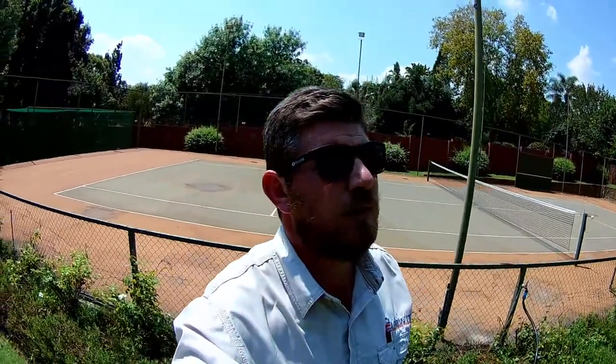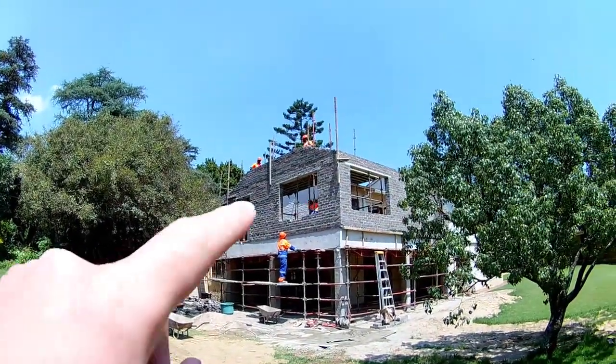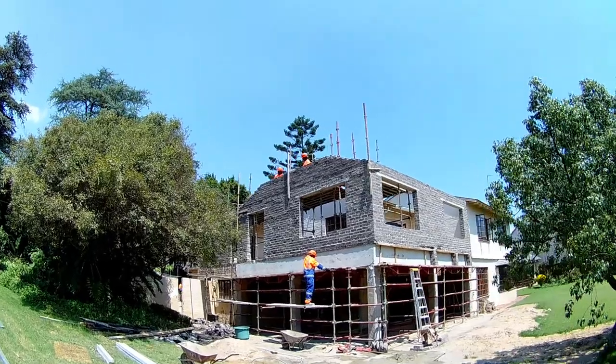Guys, just back at first floor renovations. Guys are busy with the gable, so that's that section over there. You can see they've only got a few courses left to do, and then they're all done.